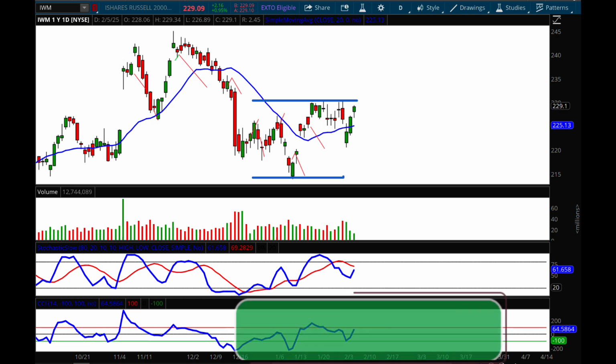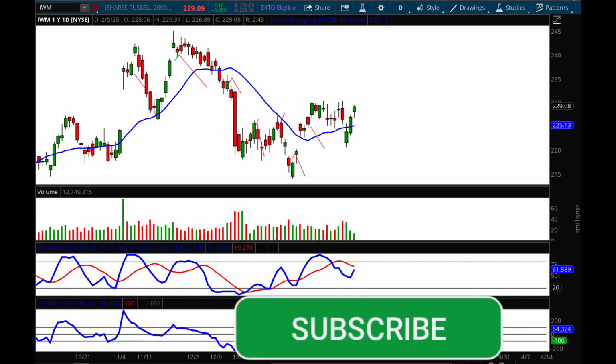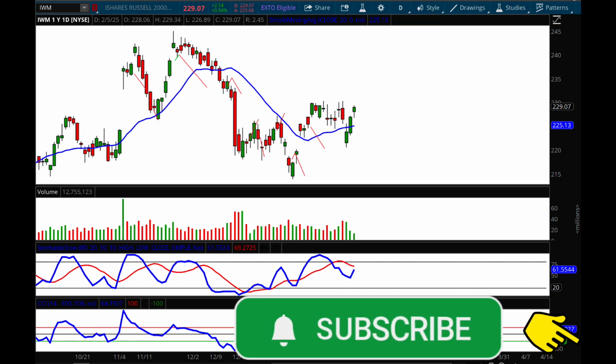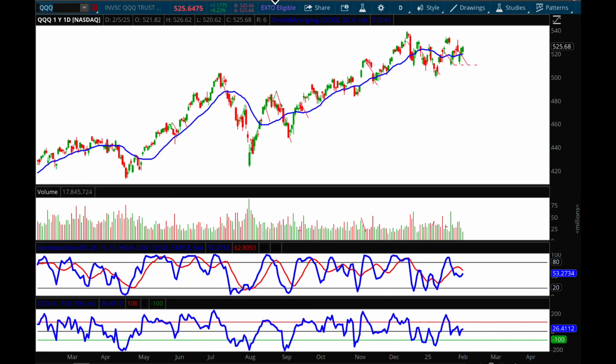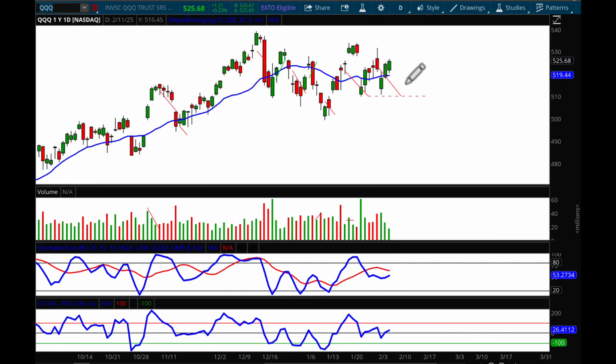So our option traders are geared up with negative delta, looking for more bearish moves in the market, and they have pretty much hedged positions. I'll get to that in a moment. But again, downside target on IWM, again, still 220.23. Looking at the Qs, ticker symbol QQQ, you can see again, we came right down to this low here.